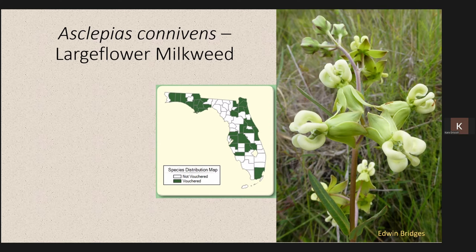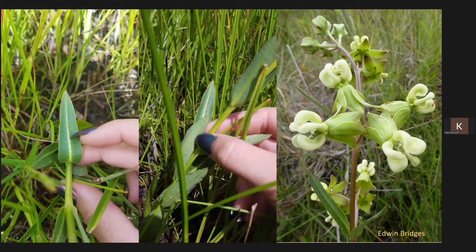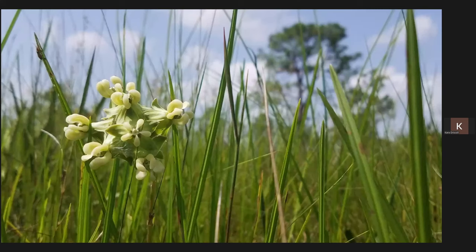So again, you can see the other stuff. And the flowers themselves are at least an inch long or an inch across. And I wanted to include some pictures of what the leaves look like. They tend to be small and almost lean against the stem a bit. But the plant can be kind of hard to notice when it's not in bloom amongst all the grass that it grows in. So here's another example of that here.